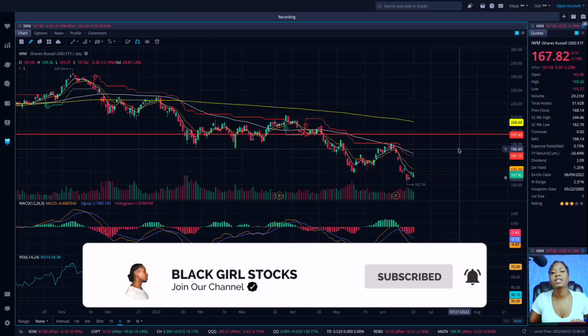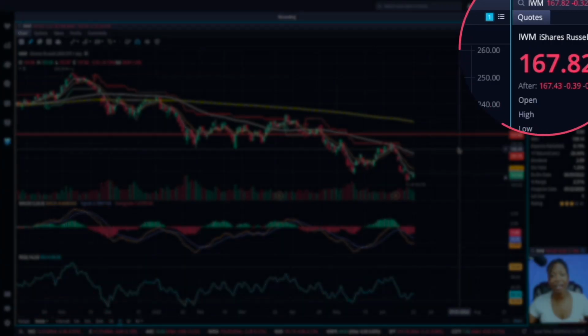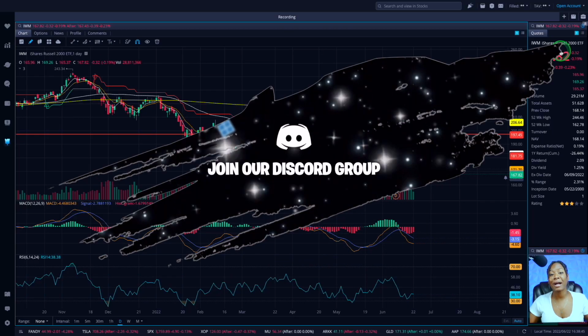Okay, so the first stock that we're going to look into is IWM, and this is actually an ETF that represents the Russell 2000 index. This actually came from my options trading group.